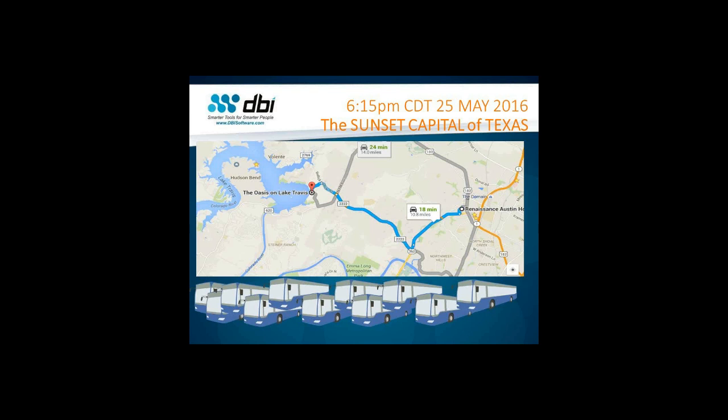We're going to go to the Oasis on Lake Travis. The Oasis is known as the Sunset Capital of Texas. And if you look carefully on this map, right here, you can see the friendly little Google Maps icon for home. That's where Scott lives, right here on Hudson Bend. And there is the Oasis. So we'll kind of be overlooking my house when we're at the Oasis.